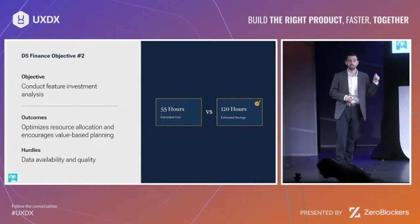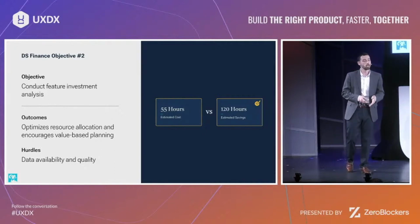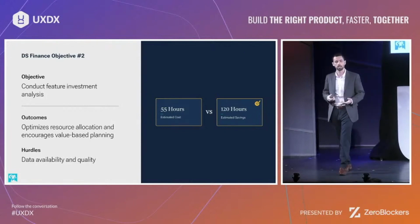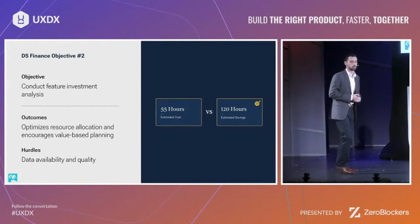The challenge here is data availability and the quality of data. But if you're early on in your design system journey, you could always go with the count of 3, where if you have 3 consumers, then you build something. But as you get more data about the design system, then you can make more sophisticated decisions around your component library.